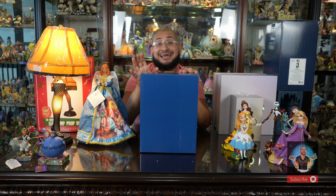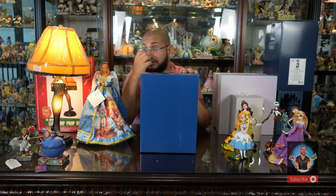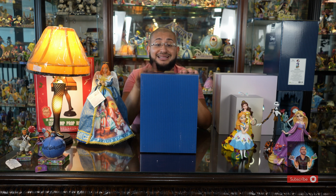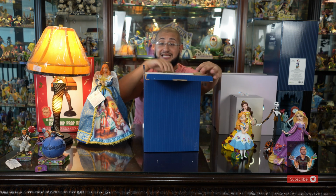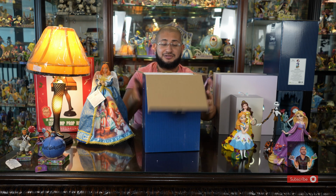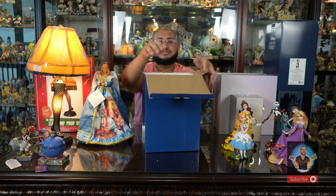Now, this series came out earlier this year and it did so well. It was part of the light up series. There was an Ariel piece, a Beauty and the Beast, and there was a Nightmare Before Christmas piece, which is Jack Skellington in his traditional attire. This will be Jack in his holiday attire, and it's a completely different scene. Absolutely gorgeous. I cannot wait for you to see this piece.